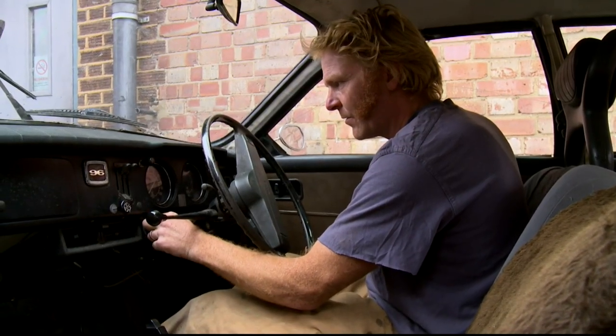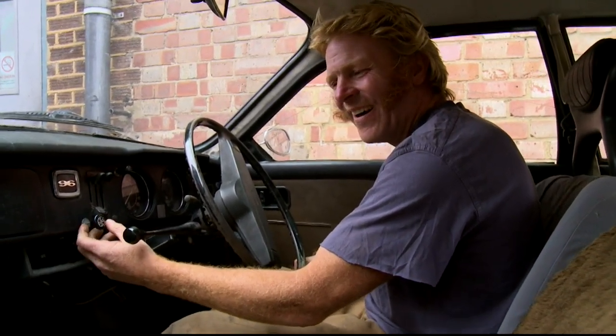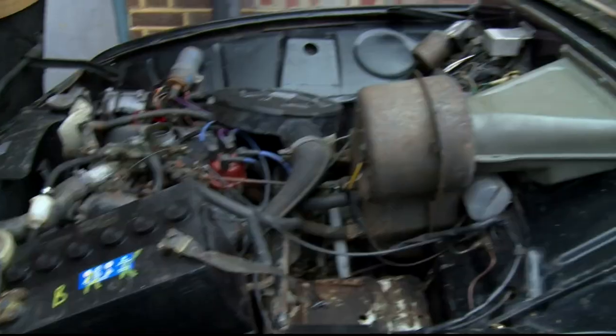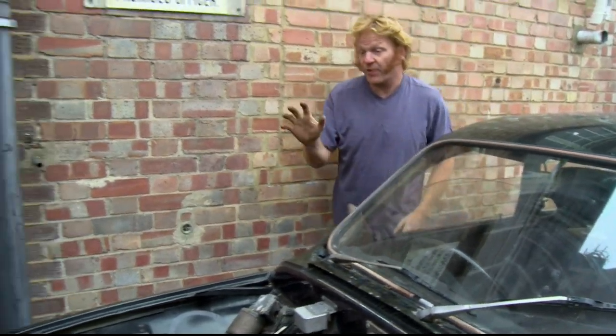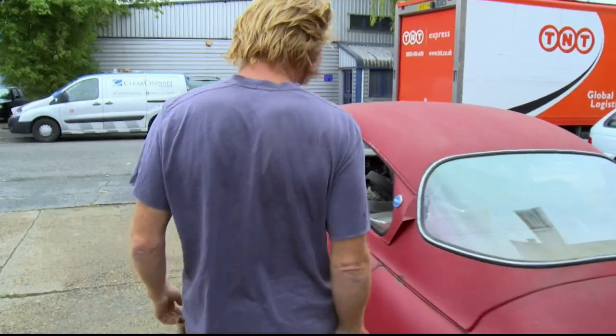Lights. Listen to that. Oh, that is not bad. Now, this is a nice car, and I'm interested in buying it, but I think there's a fair chance that he also owns that red one as well.